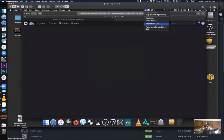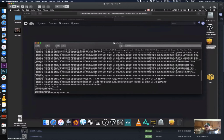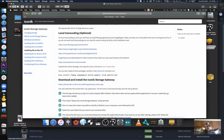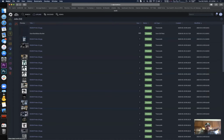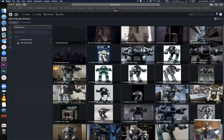And if we take a look at the service logs, we'll actually see that it is starting to talk to Iconik, and it is already starting to generate objects and information, generate proxies, the whole deal. And if I close my remote machine now, come back to my primary machine, you'll notice that there is a new collection that got created called Storage Gateways. And inside that is my Super Mega Happy Mac ISG.